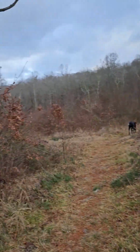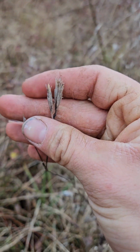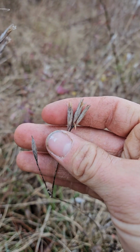This is Dianthus armeria, or the Deptford pink. It's a little caryophyllaceous plant. The little Dianthus. That's pretty much what it is.